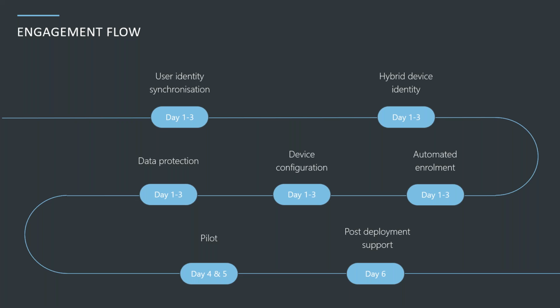On day 4 and 5, we'll do a pilot. So this will be with a select group within the organization to make sure that obviously everything's working properly. We're not doing anything too draconian in terms of security policy. Actually, the applications are deploying correctly, everything's integrated correctly.